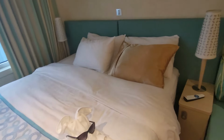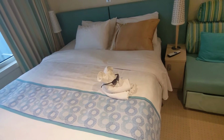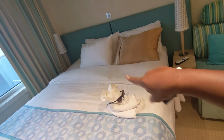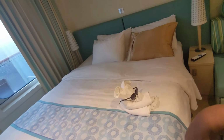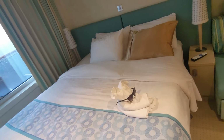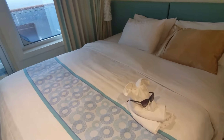All right. Now, if you are traveling with kids or anyone that you may not necessarily want to share a bed with, this bed does convert into 2 twin beds, so you definitely would be able to do that. You can just request it as you're choosing the options for your room category to be 2 twin beds instead of a king.